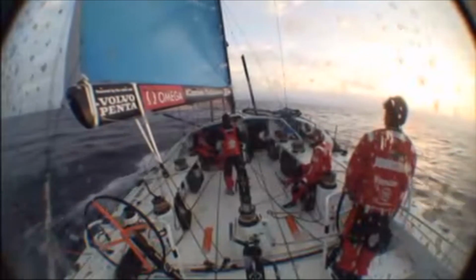Your navigator Simon Fisher got his fingers burned last time round. He lost this leg by 3 minutes. Is that sort of weighing on his mind a little bit? Does he really want to get this one right to sort of come good for that? Yeah, I think so.